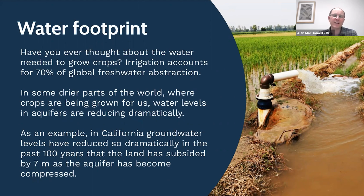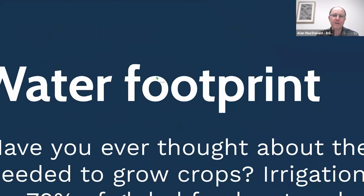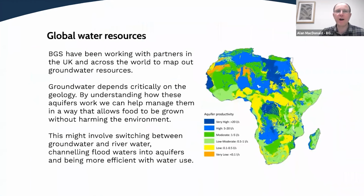Now, farmers have done a great job in doing what we wanted them to do, producing the food we want safely, humanely, and at a great price. Now as a society, we're beginning to think about how they can also be rewarded for looking after the environment. BGS has been working with partners in the UK and across the world to map out groundwater resources, how quickly they're being replenished, the quality of the water, and where the resources are being depleted. I've shown a map there of some work that we've done across Africa.